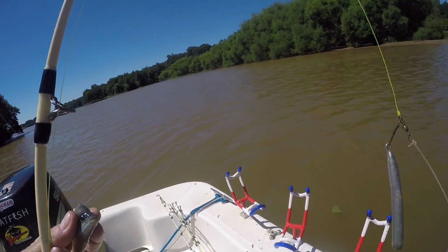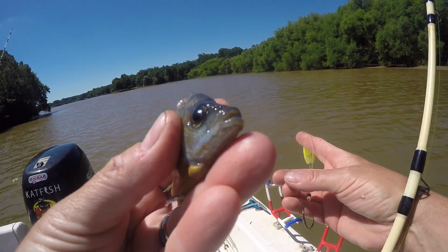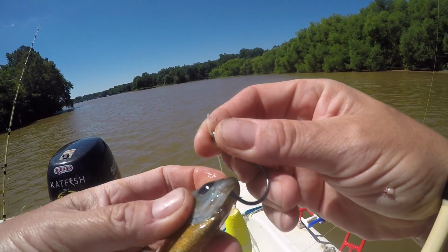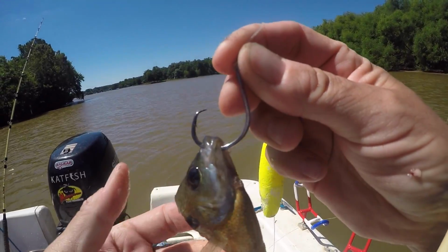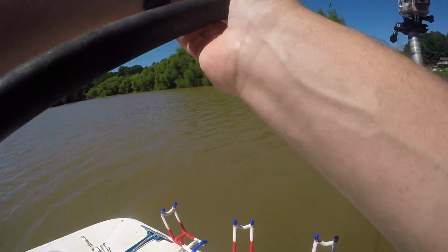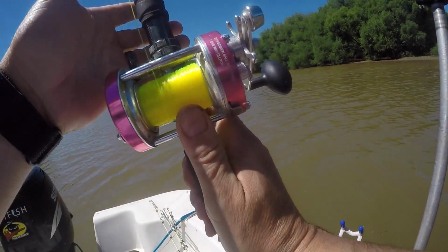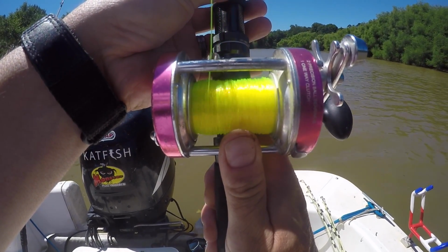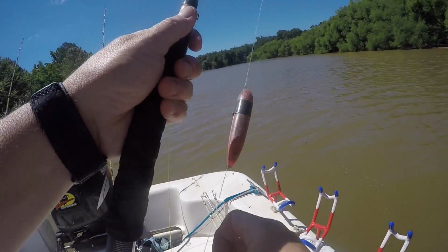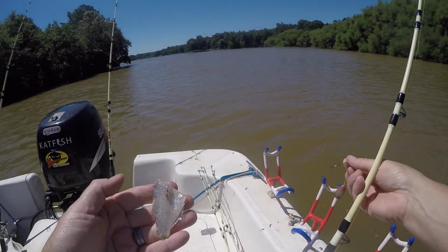In my opinion, in the summertime, one of the premier baits is that right there, and that's a bluegill head. I think it's the best bait around. I hook them up through the bottom of the lip, which keeps their mouth shut so that they don't get their mouth open and fluttering out there in the water. Just seems to help. So you can tell it's on bottom when the line quits coming off. Boom, there it is. Like I said, I'm a big fan of bluegill in the summer. I think it's the best summer bait to have.